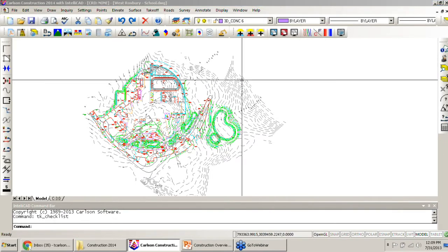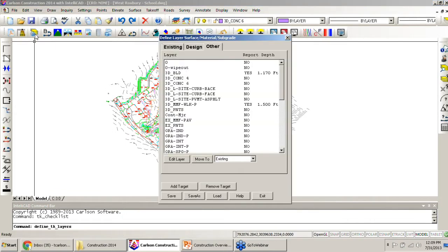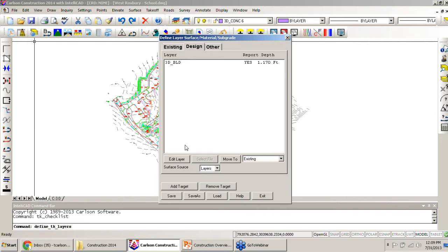So to do that first step, starting out in a drawing, I'm going to look at my list of layers here. Everything will start out in other, and I need to tell the program the layers for existing and design. I can pick them from the screen. Here's a building. I can say that's a design element and move it to the design. Or I can pick layers from the screen.